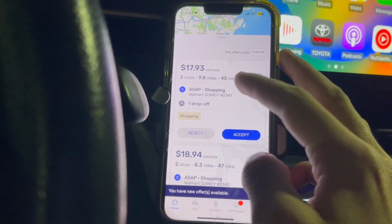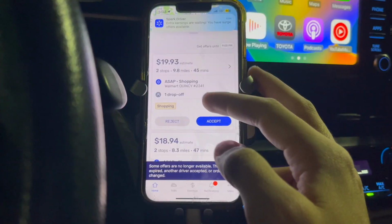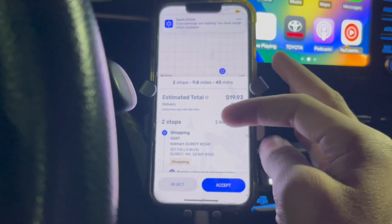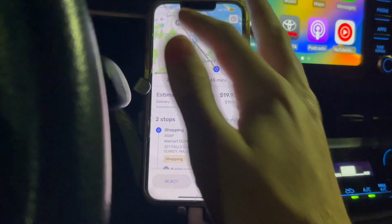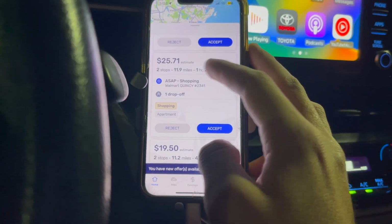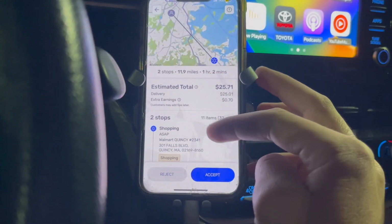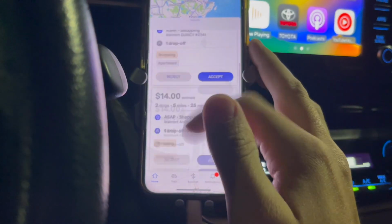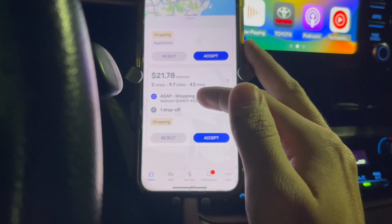It's been a while since I've done a $40 order on Spark. Again, we got a few here. They're like $25 an hour average orders, 19 bucks, 45 minutes. Again, you got a little traffic, but 25 bucks for an hour, 11 items. I mean, these are doable, but as you can see, when it's good, you gotta be more picky.